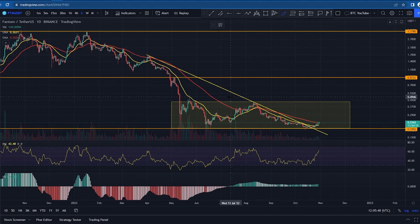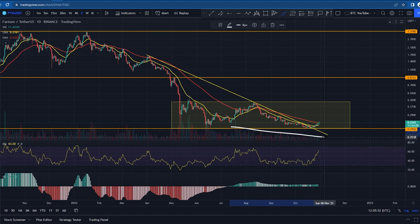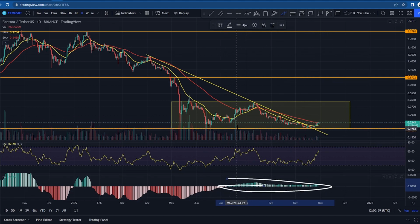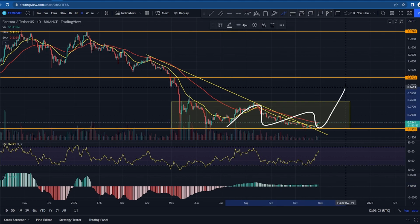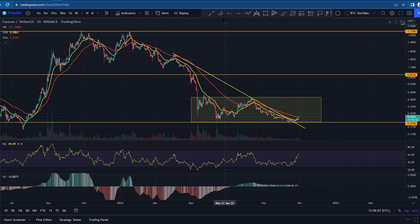Obviously with the volume being so low, it's not a true indicator of actual interest, but with the volume decreasing like this, we're starting to see a little bit of an uptick in volume. And the MACD has been bullish essentially ever since we've come up to this level around 25 cents. Really just looking like we want to be targeting the top of the range again, now that we've broken out of that key level.